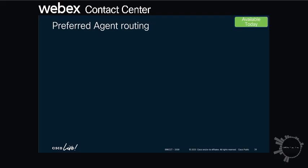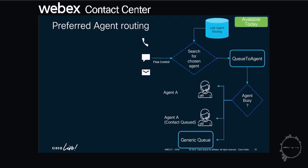Let's say you want to talk to somebody in your bank, and it's always good to talk to the same person again because he knows how you bank, right? What are your loans, what are your debts, what are your credits, and so on and so forth. So you use preferred agent routing. That increases your customer satisfaction there.